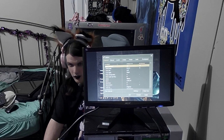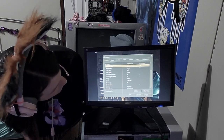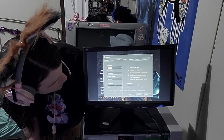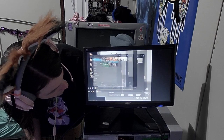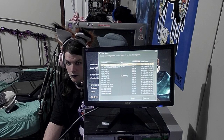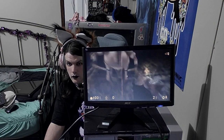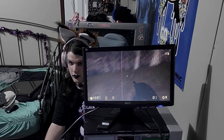And I know a lot of people are like, oh, it's Half-Life. You can run it without hardware acceleration or anything like that. But this one, actually running it in OpenGL mode, not in software mode. And I can turn widescreen on. So it's actually widescreen. But yeah, I can just jump in somewhere and playing Half-Life. There you go.